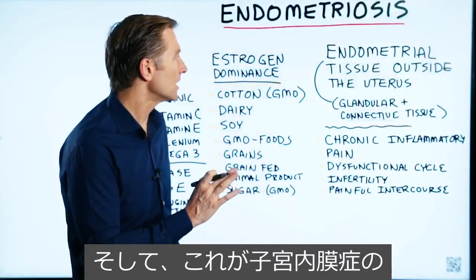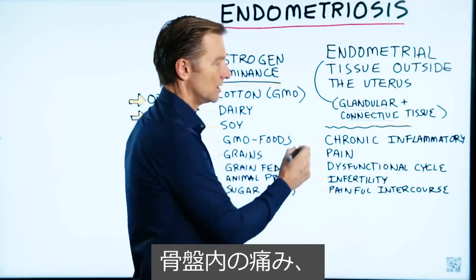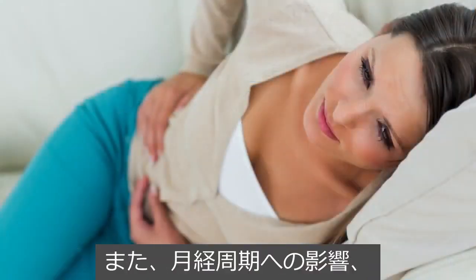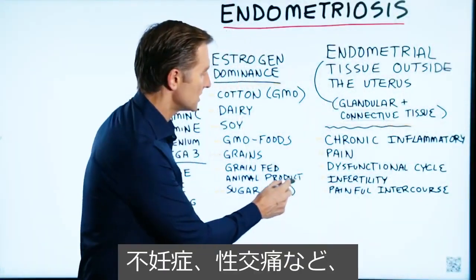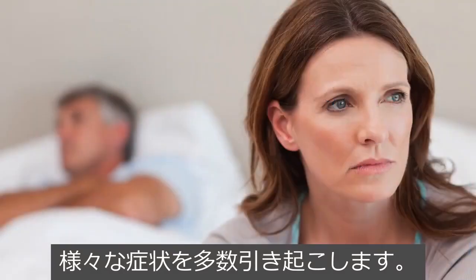And this is why one of the biggest symptoms with endometriosis is chronic inflammation. Pain in the pelvis, pain internally. It also affects your menstrual cycle, causes infertility, painful intercourse, and the list goes on and on and on.